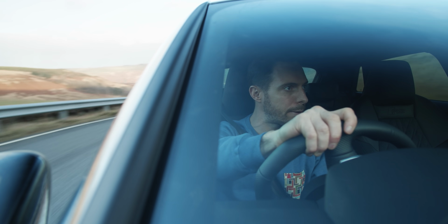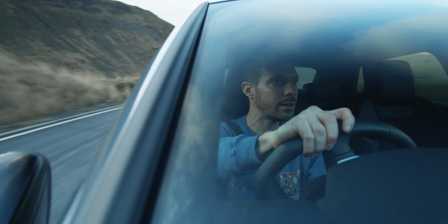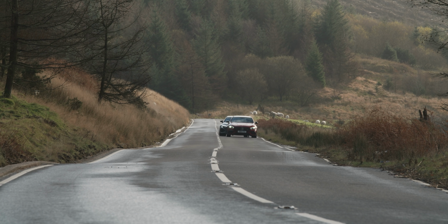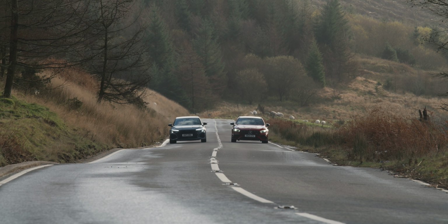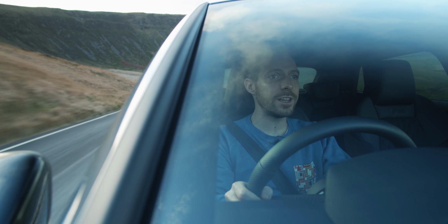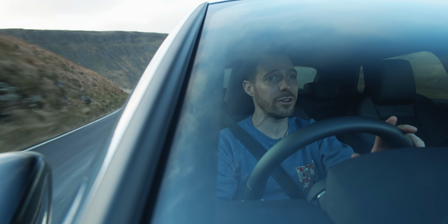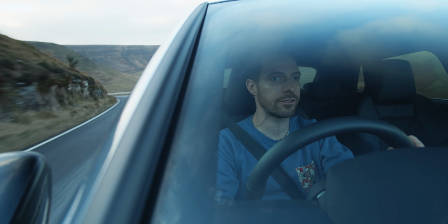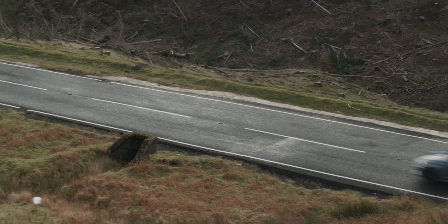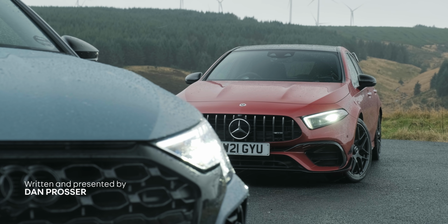So if the driving experience, the rawness, the sort of intensity of the driving experience is all that matters to you, I think it's got to be the Mercedes-AMG A45 S. However, because these are everyday cars, and because this RS3 has that 5-cylinder engine, and because it's so much better than any previous RS3, I think I'd be going home in the Audi. At long last, the Audi RS3 is a cracker.